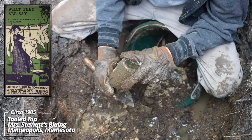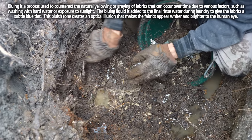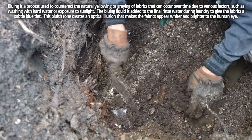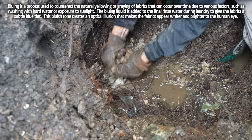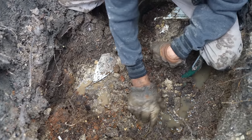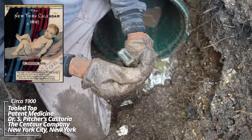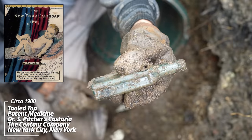Oh, classic tool top, Mrs. Stewart's bluing. I find these all across the Midwest. Wow, so we can wash this off a bit. That's really cool. Look at that design, that color. It's almost like a grape. Looks like a tool top medicine. Dr. S. Pitcher's Castoria. This was a castor oil medicine.